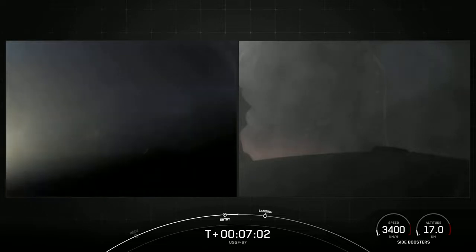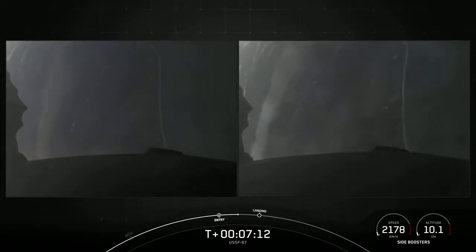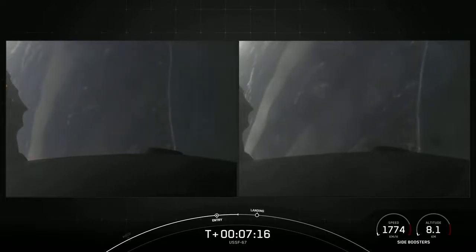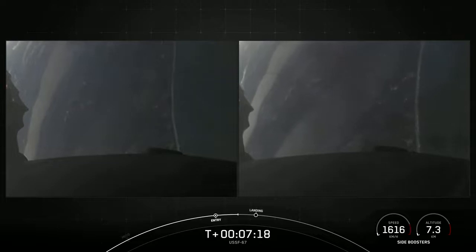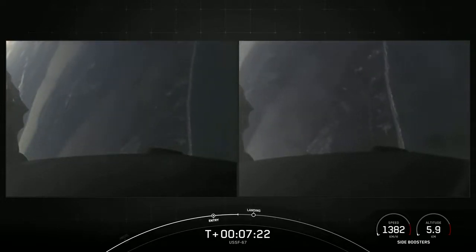Now, next up will be the final burn for each of these side boosters. That is the landing burn. It is just a single engine burn, the center M1D engine. Each one of these M1D engines has about 190,000 pounds of thrust. So that is enough to slow the vehicle down just in time for landing. And you could see the coast of Florida in the background. Side boosters are transonic.